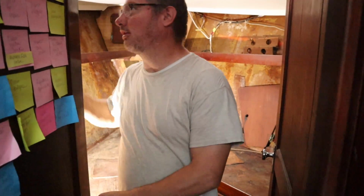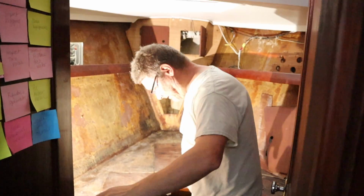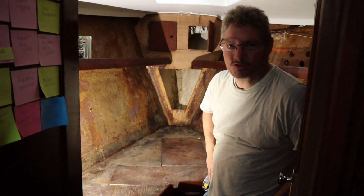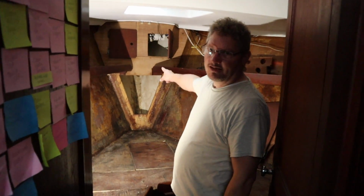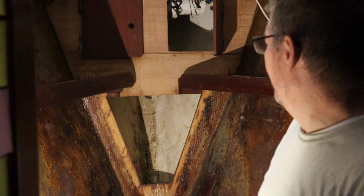Aha! The V-berth. The V-berth, we have 3 through holes down here that we've already removed. We've already fiberglassed in from the inside. We're still working on fiberglassing on the outside. And you can see the chain locker up at the very front. That's the access panel to the chain locker from underneath.